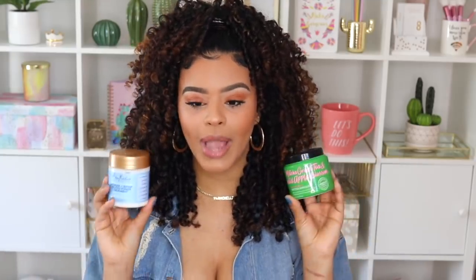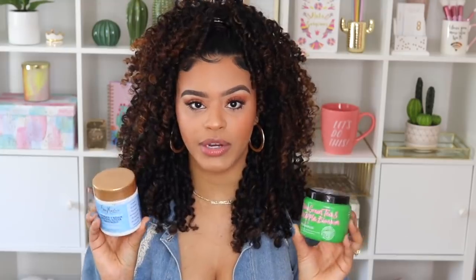Alrighty, the next step would be deep conditioning if I'm not co-washing. So I brought two deep conditioners with me here today. One is hydration, one is protein. I personally like to keep an even amount in my hair. Sometimes my hair needs strength and protein, and then the other times my hair needs to be moisturized. My hair also really does love protein, so I always try to involve that in my routine.